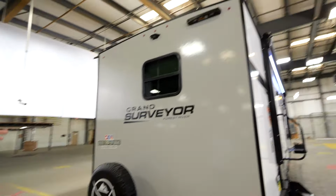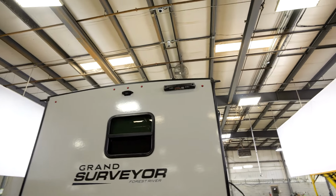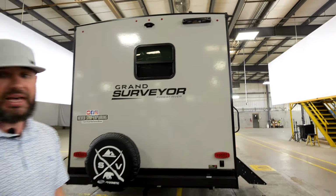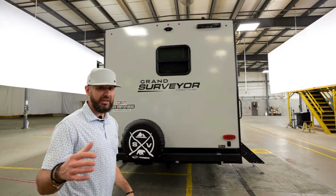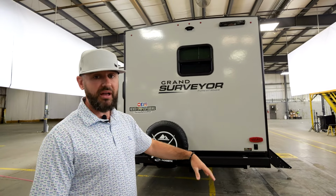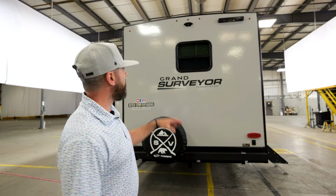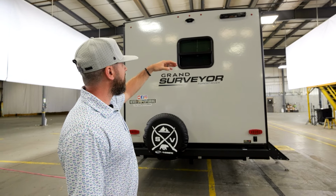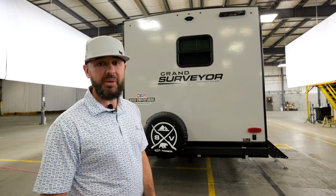All right, we've got some great features in the rear here. We've got the Lippert on-the-go ladder prep. It's going to be prepped for that telescoping ladder that you can get aftermarket. What I really like about that, it goes all the way to the ground. So really easy first step onto the ladder, and then extends beyond the roof line of the trailer, helping you get it on and off easier when you're up there doing your maintenance.